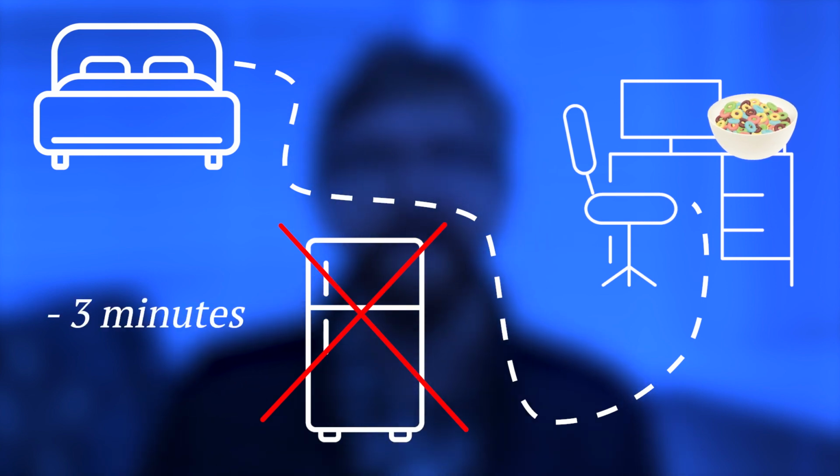For example, the uncommon route I sometimes take to work in the morning is I'll skip the kitchen and have my morning bowl of cereal after I check my email. Easily shaves off 3 minutes of commute time from bed to desk. Yay! If you really want to save time, bring the desk to the bed.